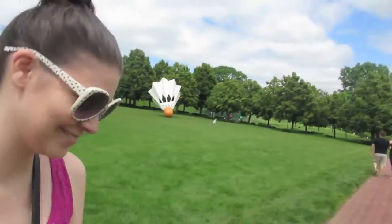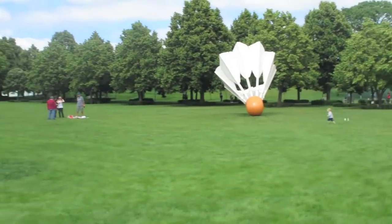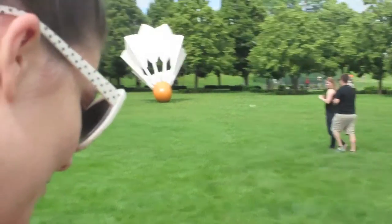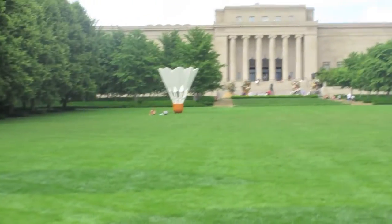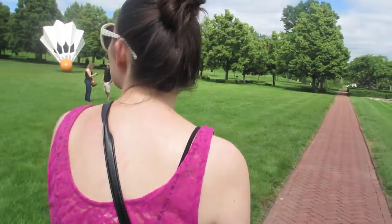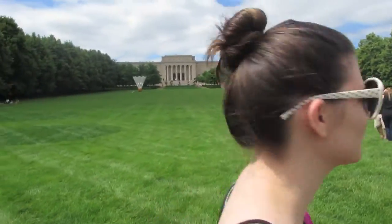It's a giant birdie. Badminton thing. Badminton. I was about to say racquetball. I was going to say, why didn't we bring our racquetball rackets? And here's another one. I think they're like the main attractions at this museum. Like if you got a souvenir from here, it'd have those on it.